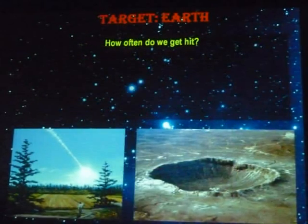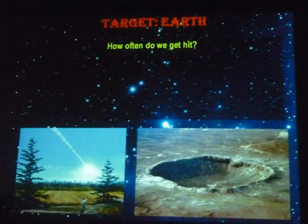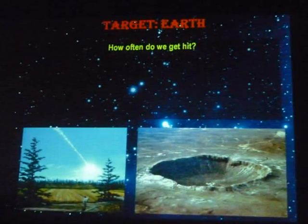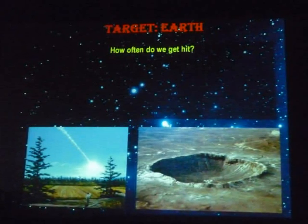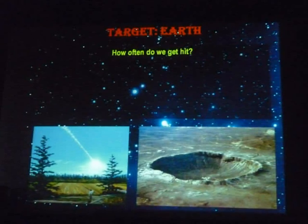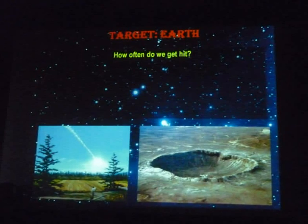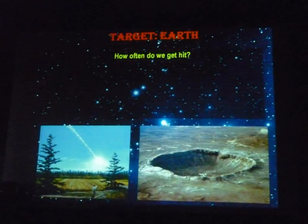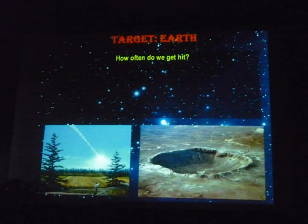This is a picture of Target Earth. It says, how often do we get hit? So, let's have a look. Target Earth. Bam! This is when asteroids hit the ground. I think, as I recall, this is in Russia. It could really hurt that man, but at least it's too far away to hit him.